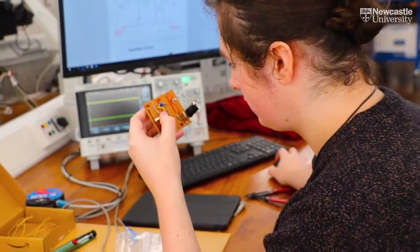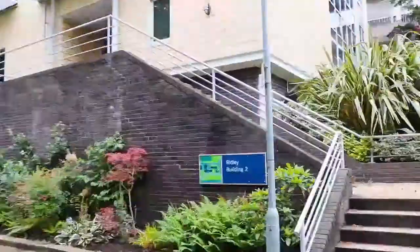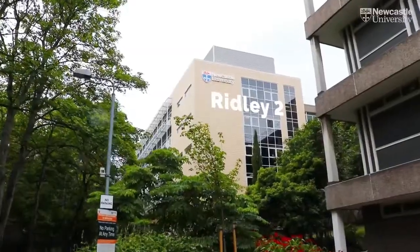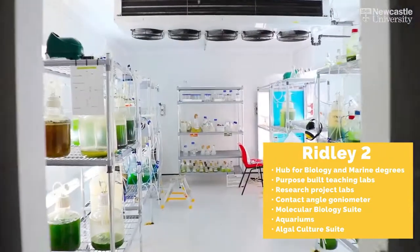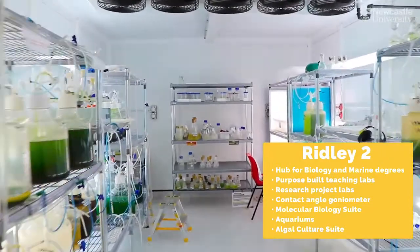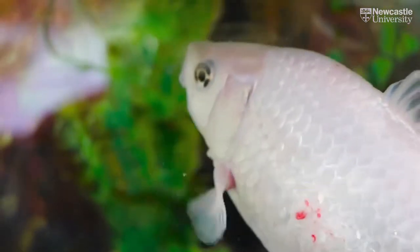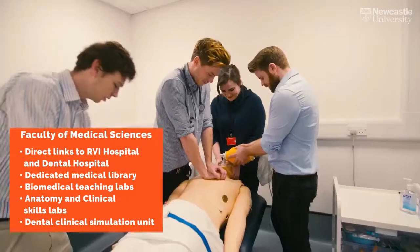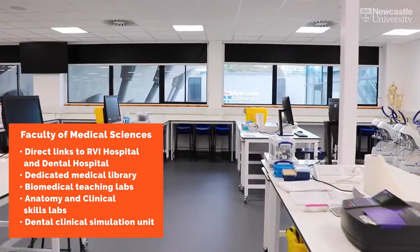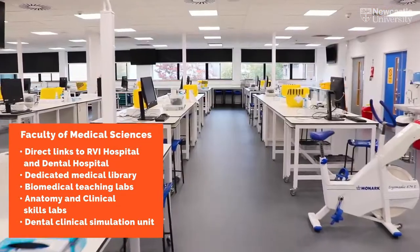and postgraduate students. A short walk down Lovers Lane, there's the Ridley 2 building, the hub of our biology-related subjects. We have an outstanding range of facilities to support research and teaching in biotechnology, ecology, marine, and zoology. This is the Faculty of Medical Sciences, the home of our School of Medical Education, School of Dental Sciences, and the School of Biomedical, Nutritional, and Sport Sciences.